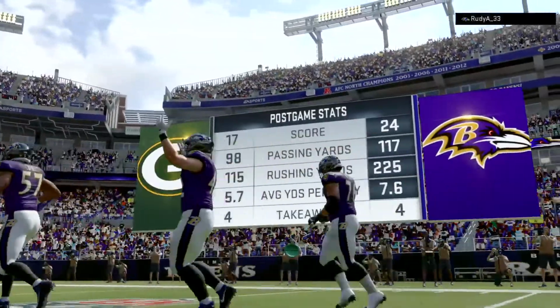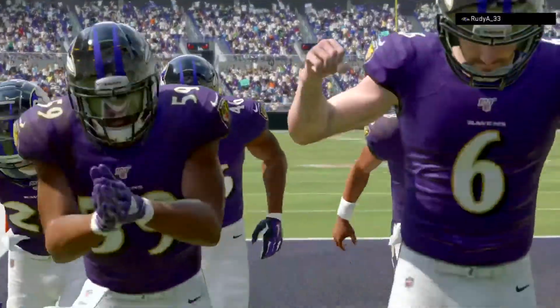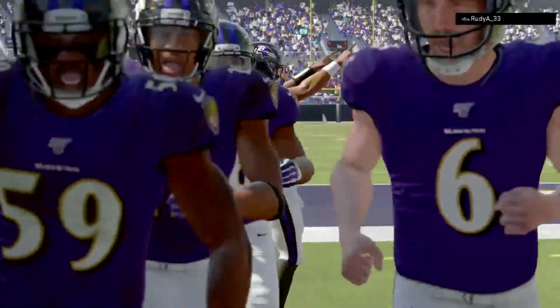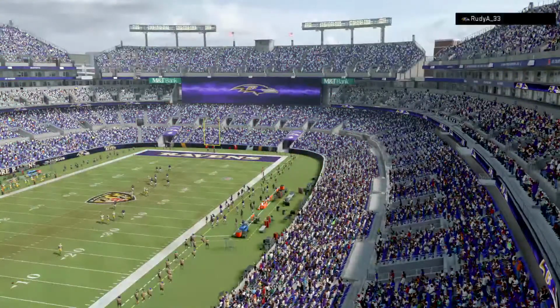So for the Ravens, they used a favorable early schedule to their advantage as they move to 2-0. And they'll get to stay home again next week. Meanwhile, for the Packers, they'll fall to 1-1. And they'll try and turn things around next week as they have a date at Soldier Field with the Chicago Bears.